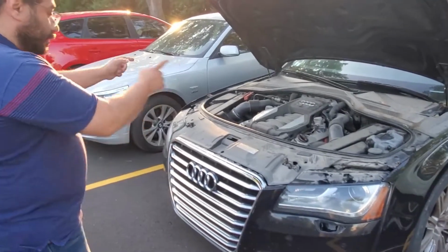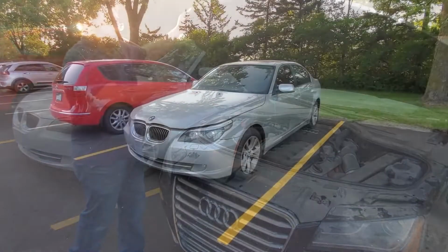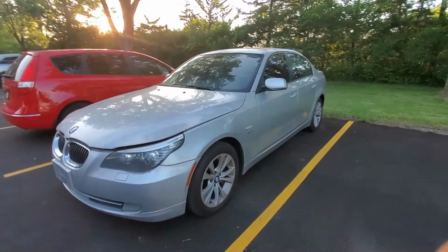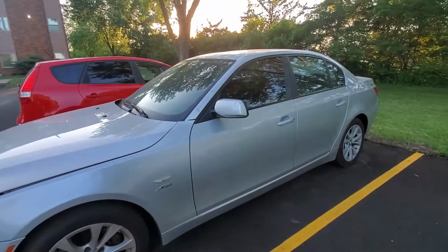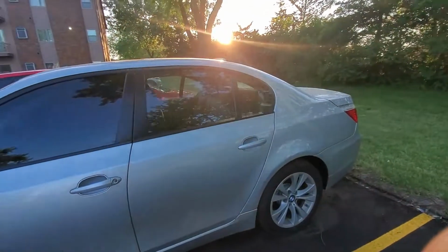All right, enough talking about this Audi, because there's not a lot to talk about here. All right, let's talk a lot about this beautiful 2010 BMW. It's so clean on the outside. There is no scratch, no dent, no blemish anywhere.